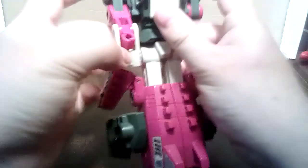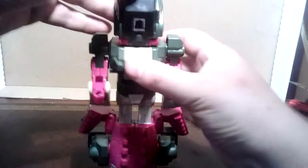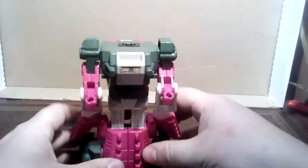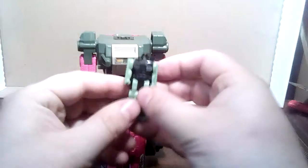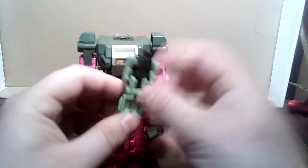Bring it through and push the hand through. So it's like that. Just bring it round. Push the hand through, like that. I need to bring the camera up again. Good lord. And you get the head of the crocodile and just fold it straight down onto the back. And that is the main part done. Hooray!